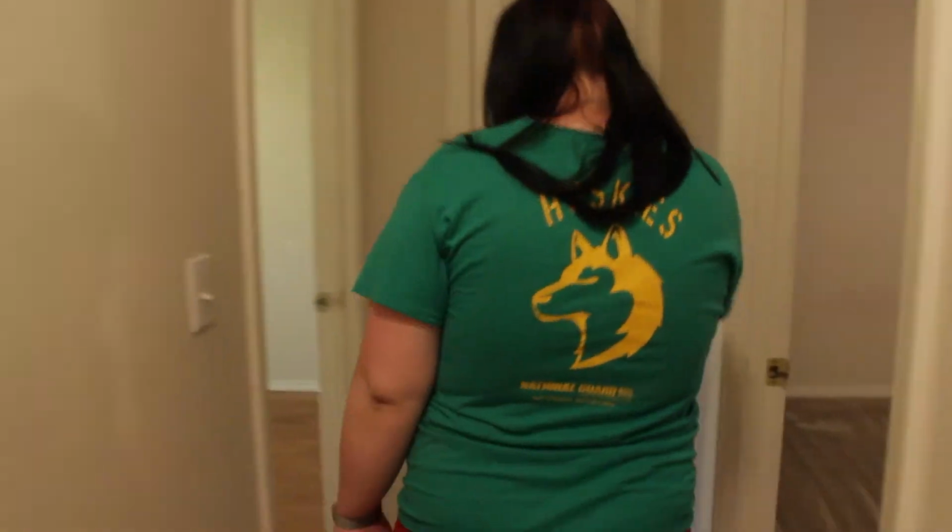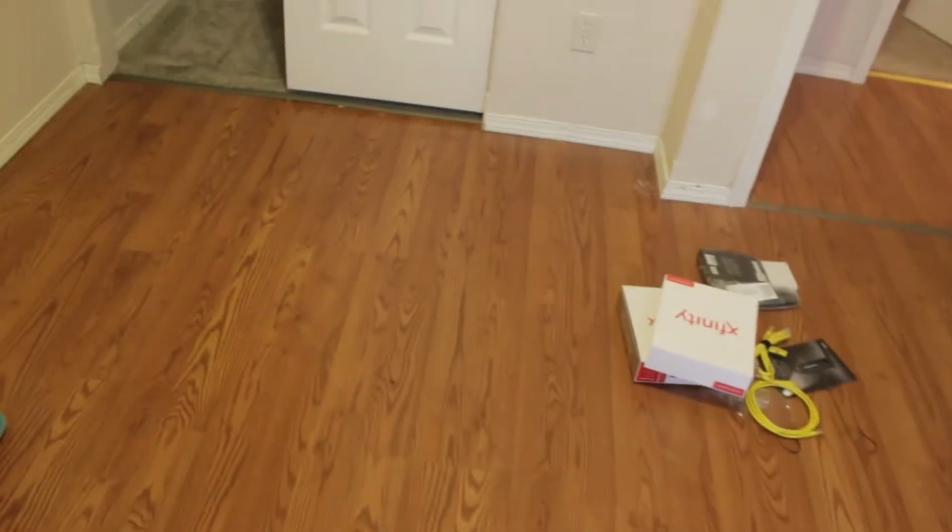We'll go down the hallway. This is going to be Kaylee's office. We're actually getting the internet set up right now, which is nice that the one room that has hardwood is going to be the office. And we have our crawl space right there. So it's a stick built, no manufactured home, which is nice. Little linen closet right there. And then here's the master. It probably looks really small. It kind of is.